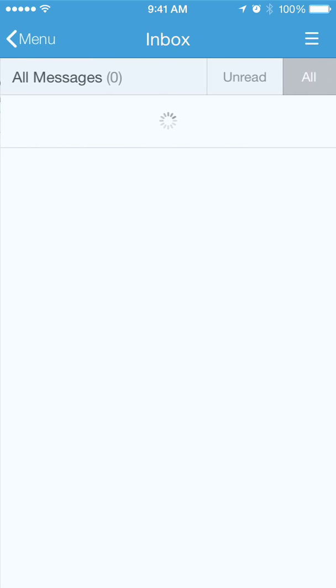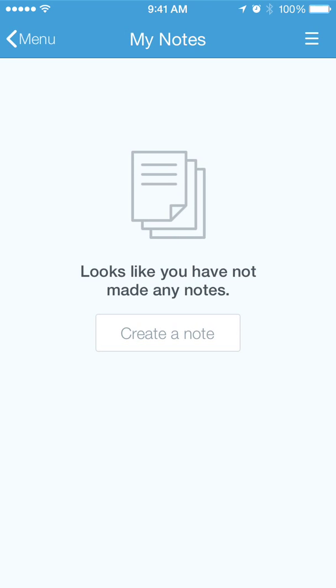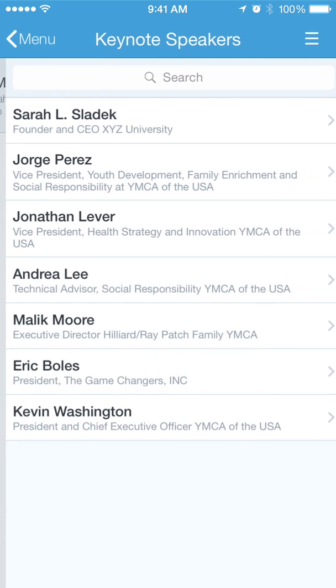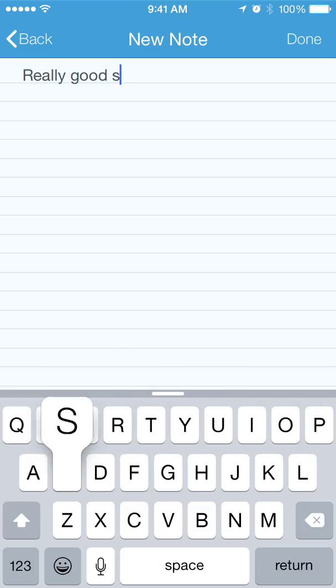The inbox is the place where you might receive messages from us or from other attendees. My Notes is where you would upload and create any notes that you might have on a session. Let's say you are at a certain keynote and Jorge Perez is speaking, and you want to just add a couple of notes about Jorge's session. You might just want to say, really good session.